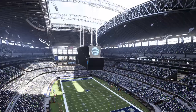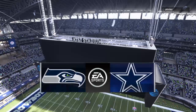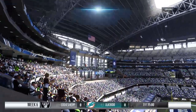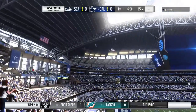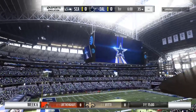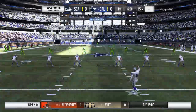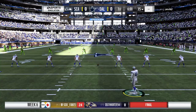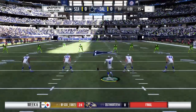Coach, EA Sports coverage of the NFL brings us to the Lone Star State in the very mammoth AT&T Stadium in Arlington, Texas. The scene a few moments ago, here it is. It's unlike any other in sport as both teams made their way out of the tunnel. These folks are fired up as their guys are ready to do battle between the Seattle Seahawks and the Dallas Cowboys.